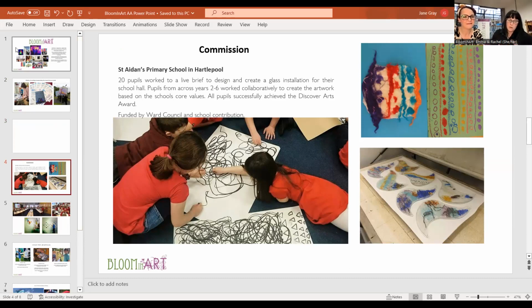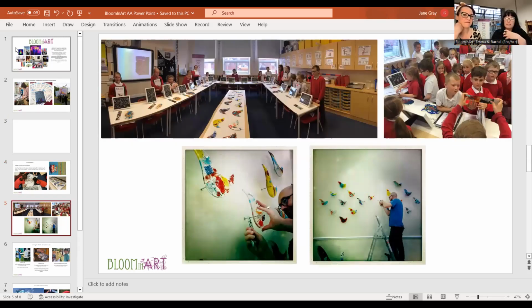We built the Arts Award into the delivery of the project. We built the project around the different elements of the Arts Award, which is really nice because it introduces young people to artistic terminology and processes and the understanding that art is everywhere.